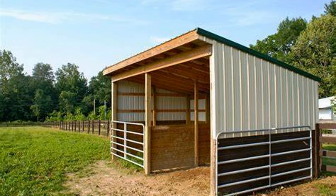A run-in shelter. I love these. This is very similar to the one we had in Scotland with the gates that you can either close it off or leave them open. I think it's perfect.